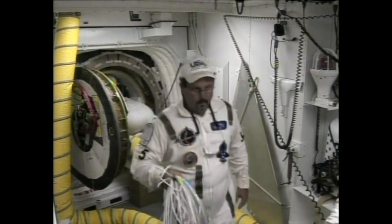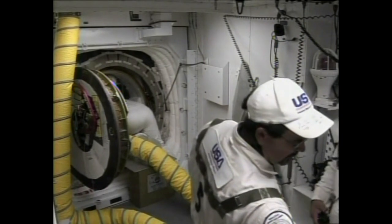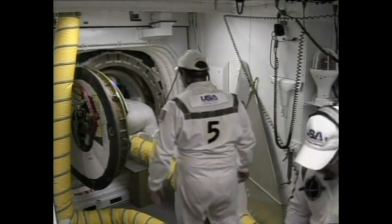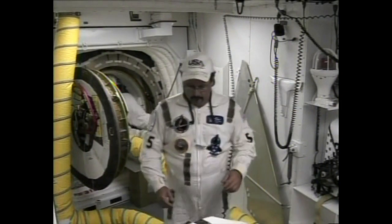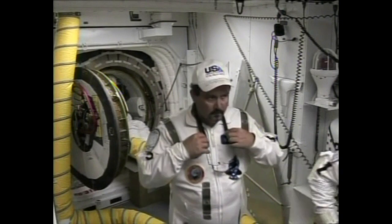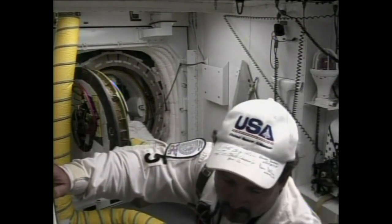So once those cameras come out, we're into crew module closeout. And it looks like they're pulling out gear right now. We've got cables. I just saw a platform come out. And we've just got a few more items to remove, and we'll be ready to close the hatch, and we should hear the orbiter test conductor and the NASA test director give a go for that in just a few moments.